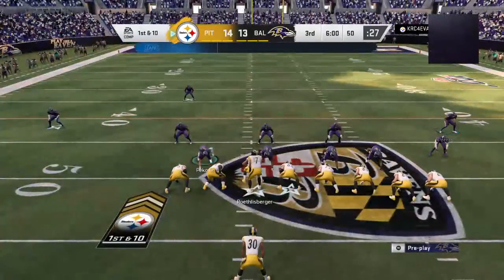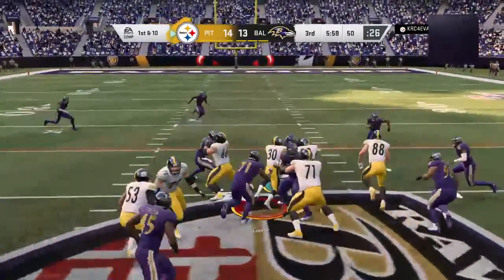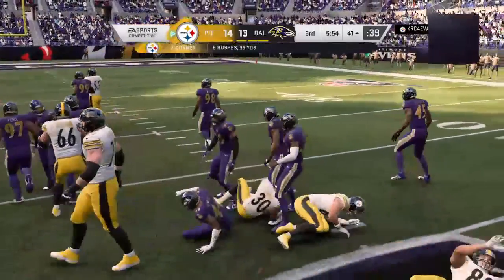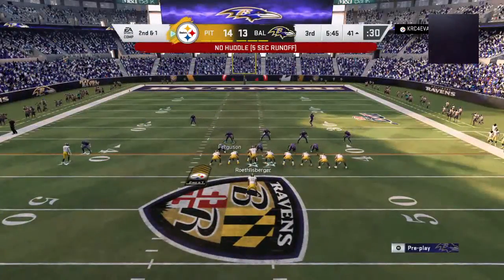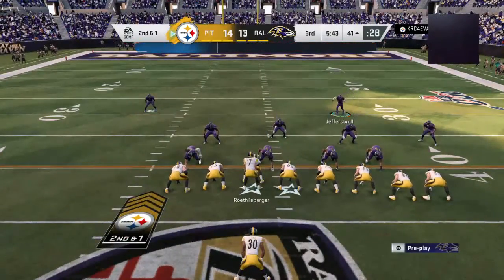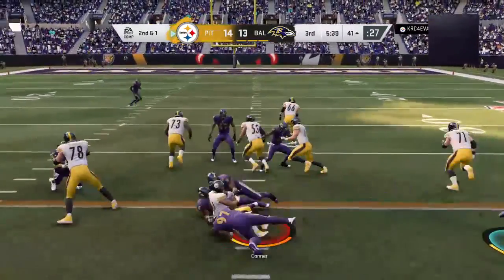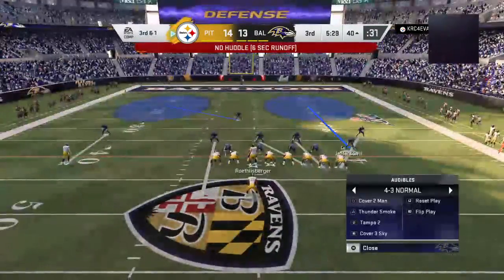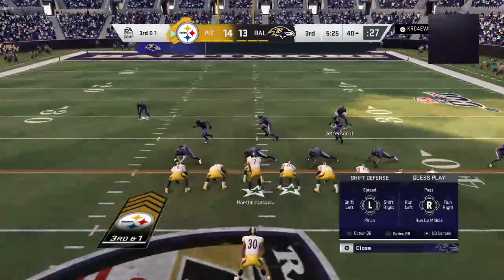Good starting field position for them here as they come up 1st and 10 right at the 50-yard line. And this will leave them a yard short. Nice pickup of 9 yards on first down. They stay on the ground. Here's Connor again. Well, that didn't appear to be a run blitz. He just darted in once he saw the run develop. That appeared to be a case of see ball, get ball.